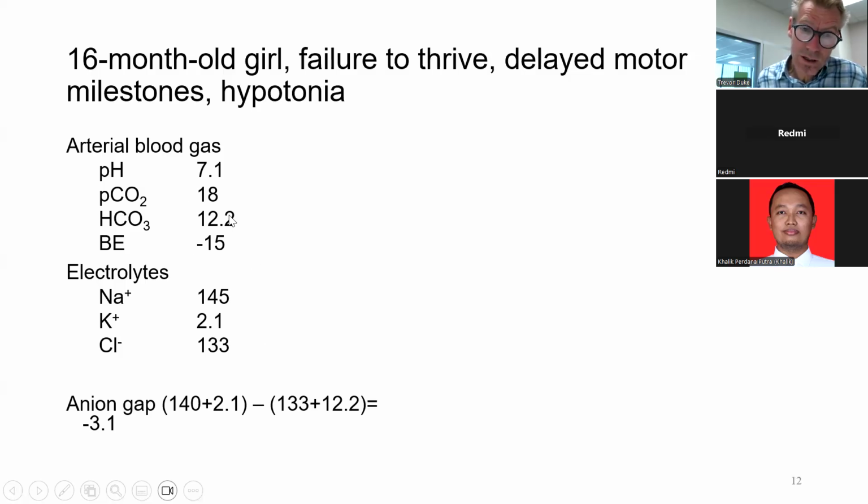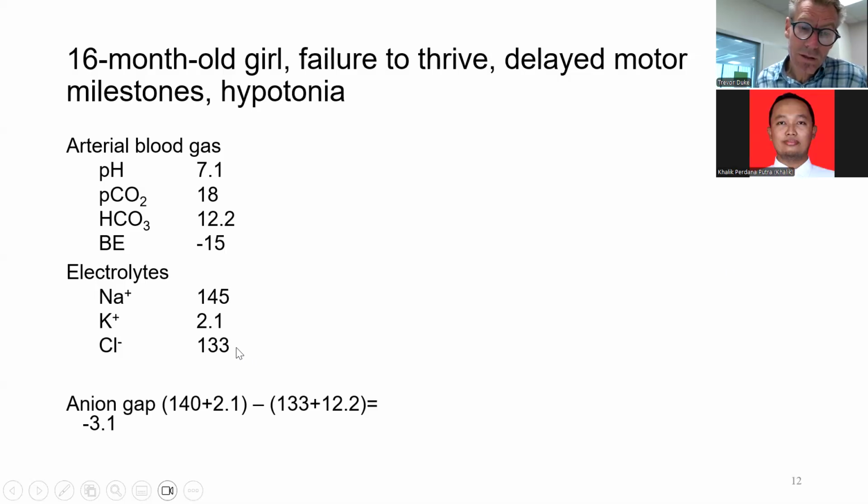bicarbonate being an alkali, they'll have an alkaline urine with a high pH, but because of a defect in this child's bicarbonate chloride transporter, the chloride won't be able to be excreted, so the chloride builds up and bicarbonate gets lost, and they have a hyperchloremic, hypokalemic metabolic acidosis.